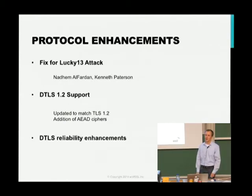It's really popular with streaming media, VoIP, etc. And we have added support for DTLS 1.2. So the two versions of DTLS are 1.0 and 1.2. 1.2 is pretty much updating it to the level of TLS 1.2 and adding AEAD, so authenticated encryption with associated data. And so it not only encrypts, but it also authenticates messages.